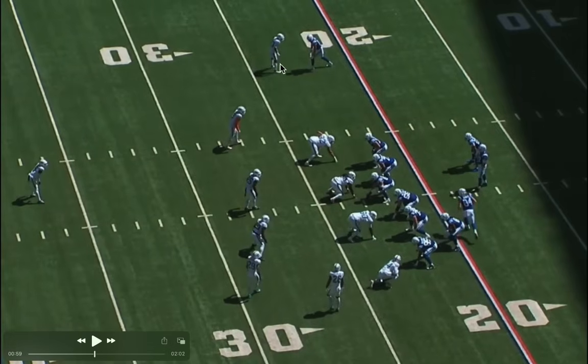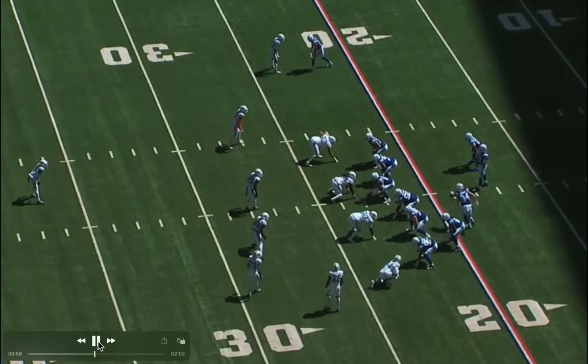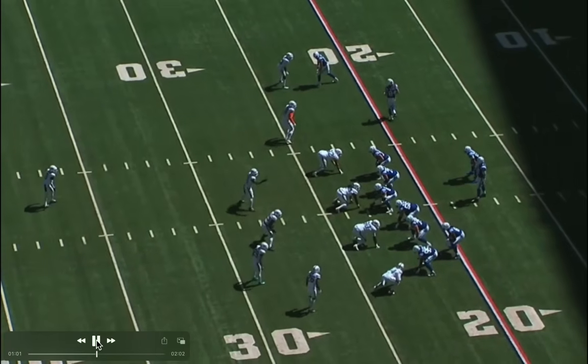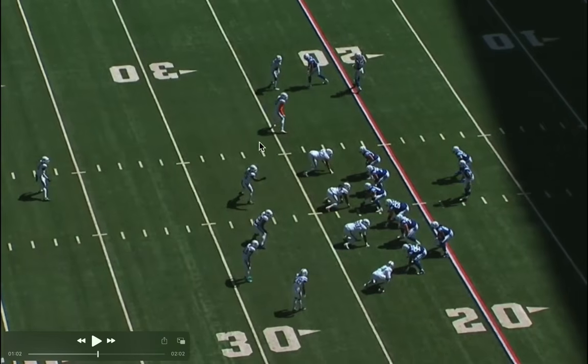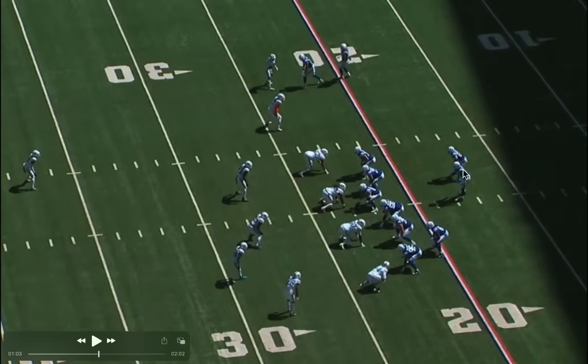So again, we're getting that pre-snap look here from the Colts, and what we're noticing is no one's trailing with Tyler Warren. Nobody's running with him. We're getting a little bit of selling action here from this defensive end, but this defensive end is still showing that he's rushing on the play. We're anticipating that blitz, and Daniel Jones is getting, hey, 2 versus 1 on the outside. I like that numbers advantage. I want to pull this RPO and get the ball to Tyler Warren out in space with that 2v1.